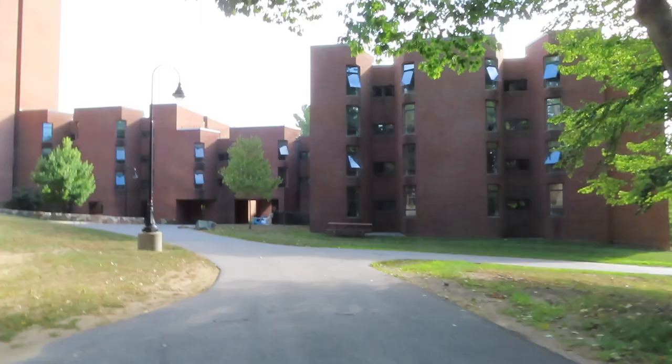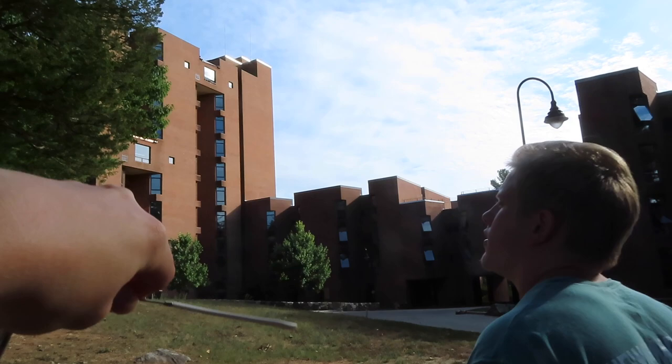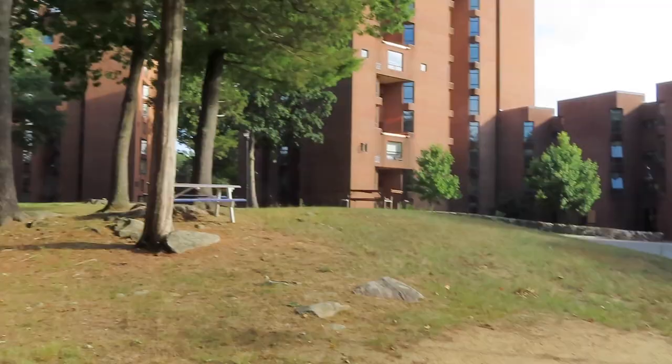This one's Williamson. And then it has a sister dorm over here, which is Christensen. And you basically have a really tall section and then a smaller section over here. But if you're living in these, you'll meet a ton of people.